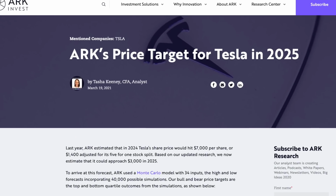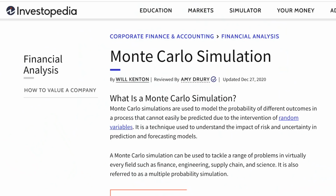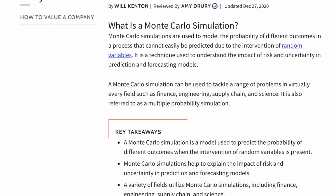All right, so over the weekend, Crazy Cathie laid out 3 scenarios for Tesla's price: an expected value, a bullish case, and a bearish case. And they used something called the Monte Carlo simulation pricing model. Now, this is something that's not proprietary. It's actually something that's used in the finance industry. Without going into too many details, it's basically just a simulation model that tries to identify different outcomes and introduce random variables to see how those outcomes vary.